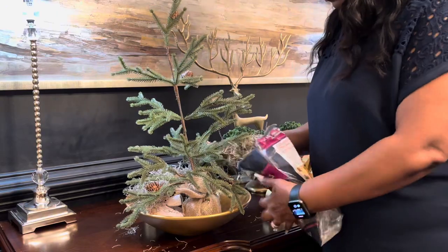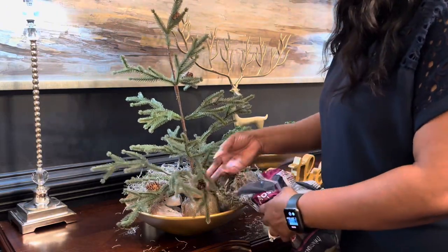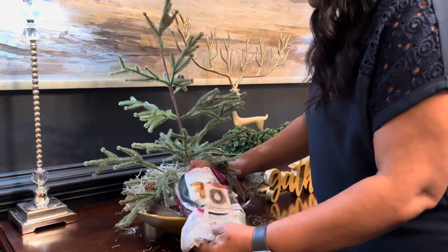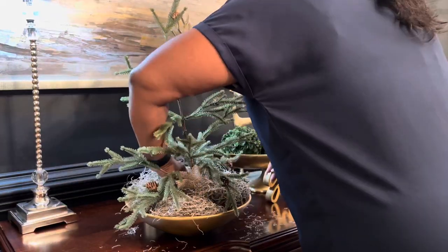Now we're just gonna turn it around and I'm gonna put some on the back side of it just to fill it in. And then I want you to let me know what your thoughts are about what you like about this, if you like it. It's a little bit different.